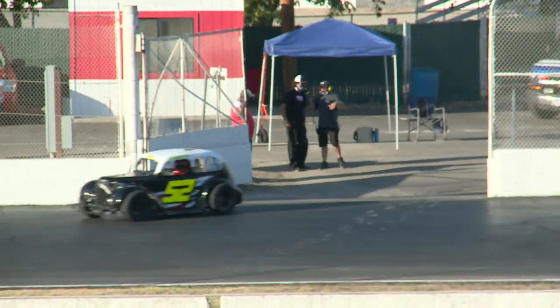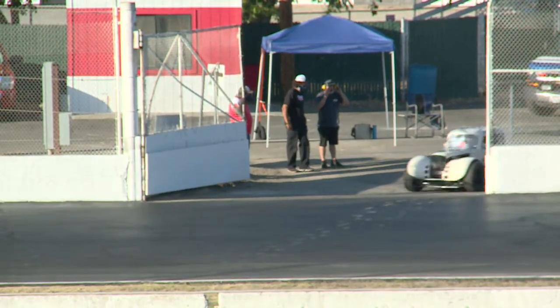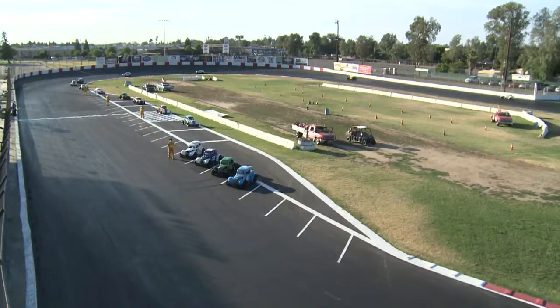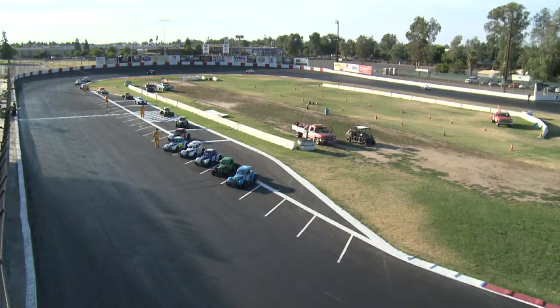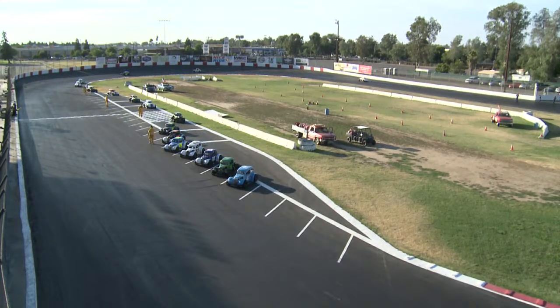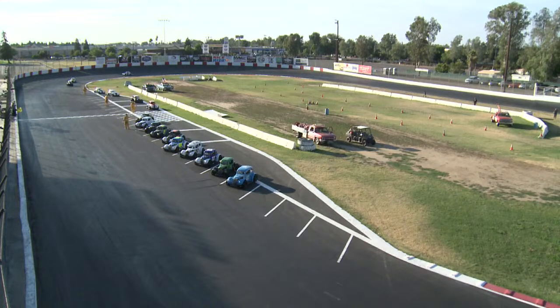You have both roadster and coupe body styles, but they're all based on the old 40s Fords, and here we are, right? These are motorcycle-engine-driven race cars, Andy. Yep. They run 1,200cc engines. The rear ends are from an early Toyota. Little tiny tire that has grooves on it, so it's not even a slick, with that little tiny tire.